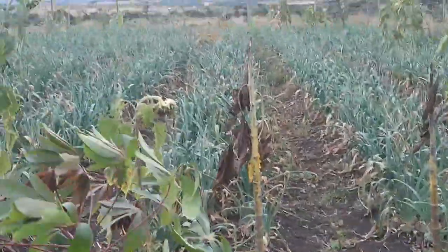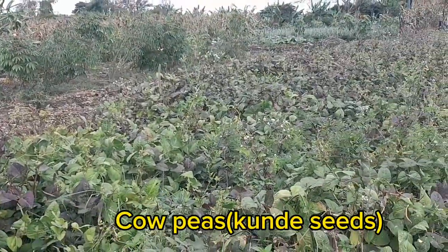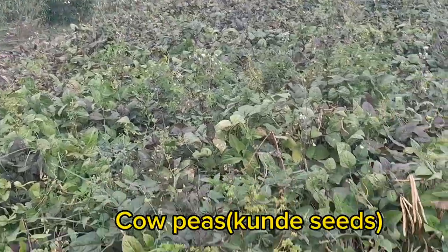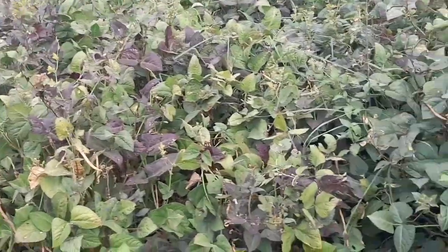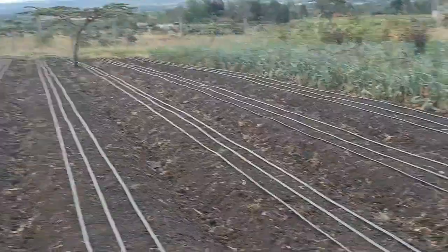These are more leeks grown on the farm. And these are cowpeas. The farm has been divided into various blocks.